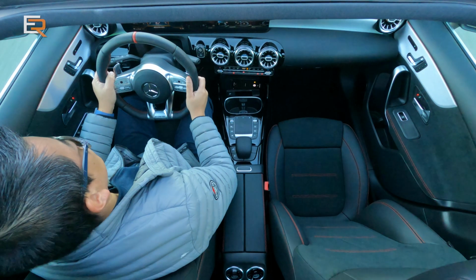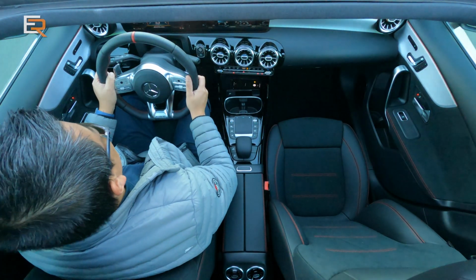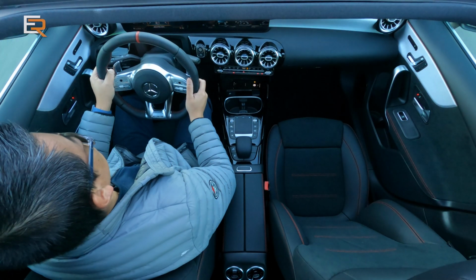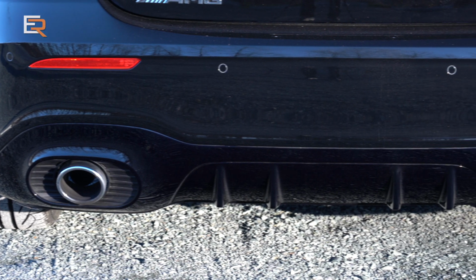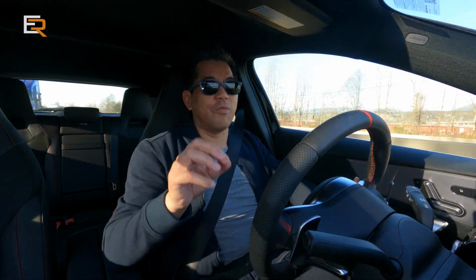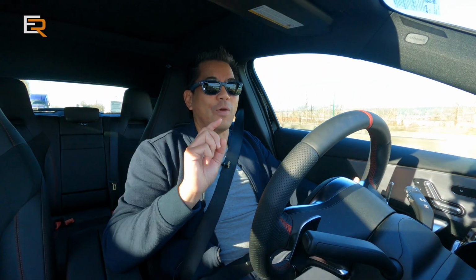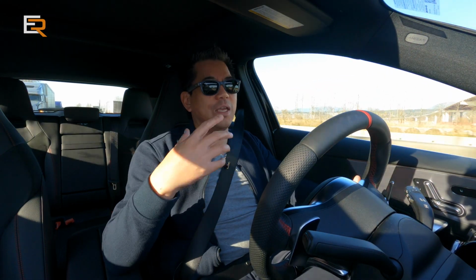Even though I really think they dialed in this suspension just perfect, it has a good mix of compliancy for everyday driving, yet it is stiff enough for some spirited driving. However, it would be nice to be able to set it a little bit more compliant or a little stiffer if you wanted. And with the AMG Performance Package, you also get one extra drive mode. You have Race mode as well, so that opens up the parameters and the envelopes even more.